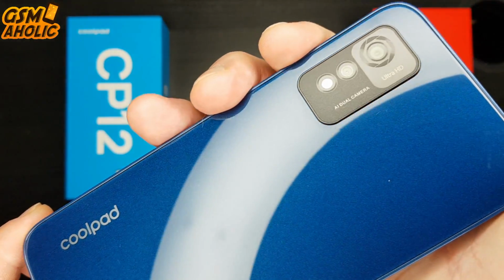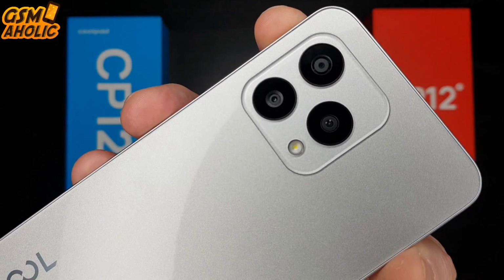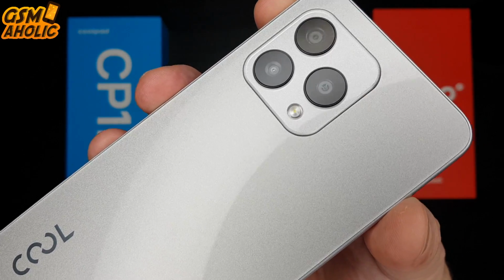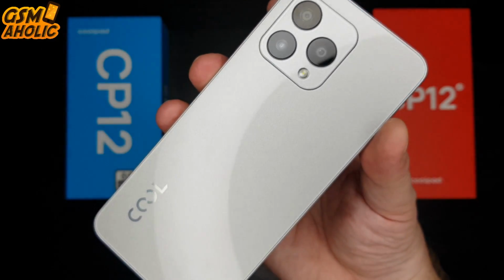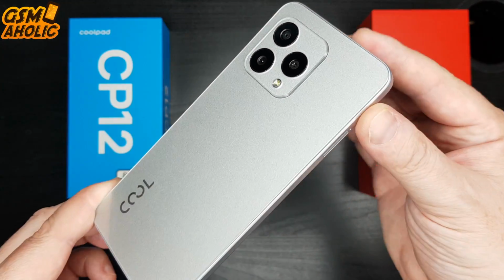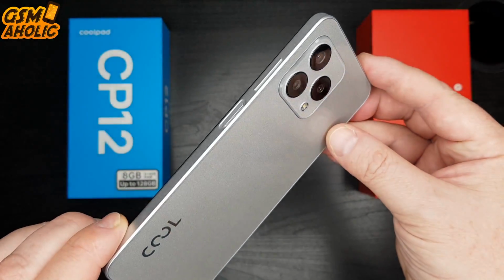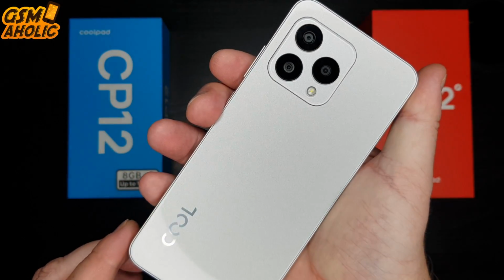bad thing. On the other hand, the CP12 comes with a camera design that is reminiscent of the iPhone 15 Pro in many ways, with a beautiful silver glossy surface and flat edges. If you always loved the design of the iPhone and you wanted it so badly but you just didn't have the money to buy it, the CP12 comes as an alternative solution.